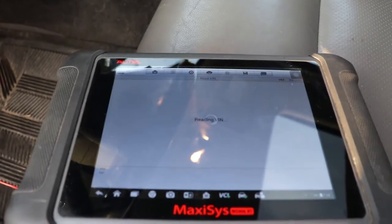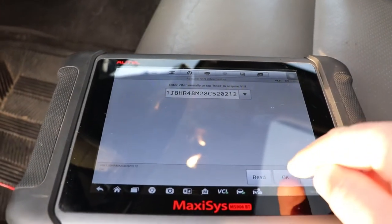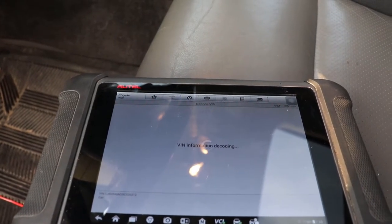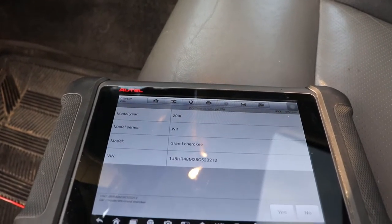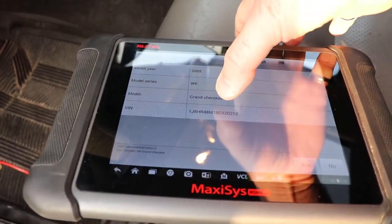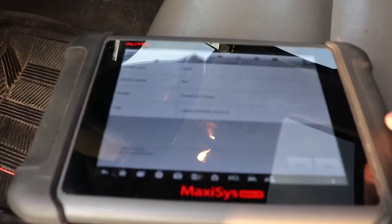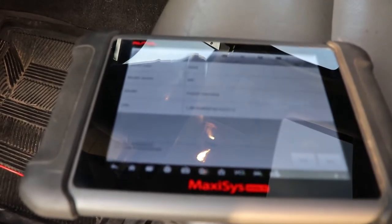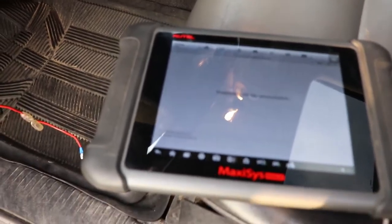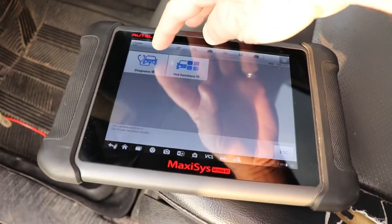So the first thing you do is read the VIN, which worked. So we're going to go OK. It's going to tell us what it thinks it is next. Grand Cherokee. The 5 after the C tells you it's a 2008.5 from what I remember. So that's good. I have to forgive the focus. It has difficulty with this class.